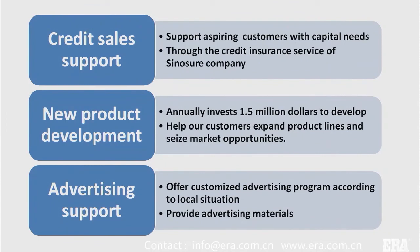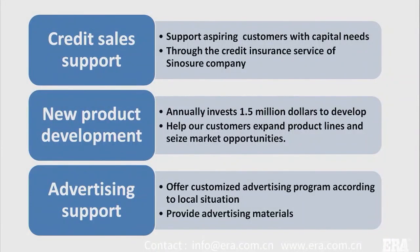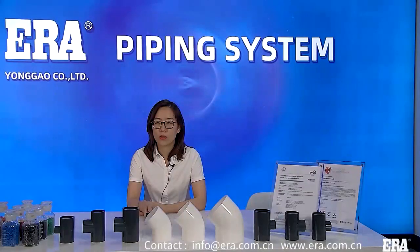First, we offer a customized advertising program according to the local situation, and also we will provide advertising materials, such as lintel, trunk advertisement, clown poster, display boards, and so on.